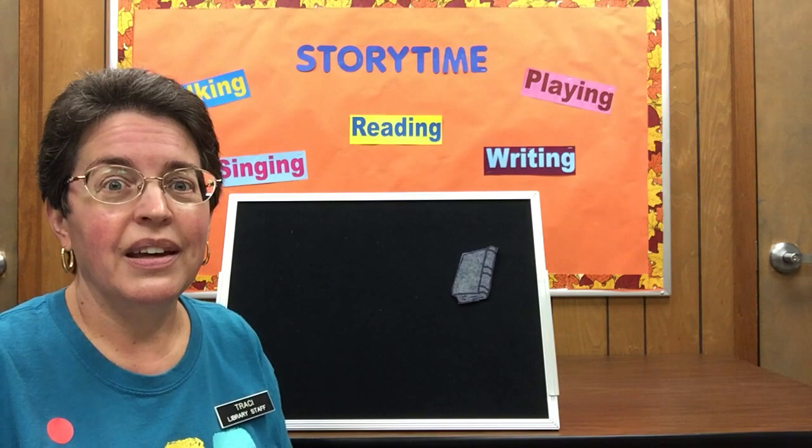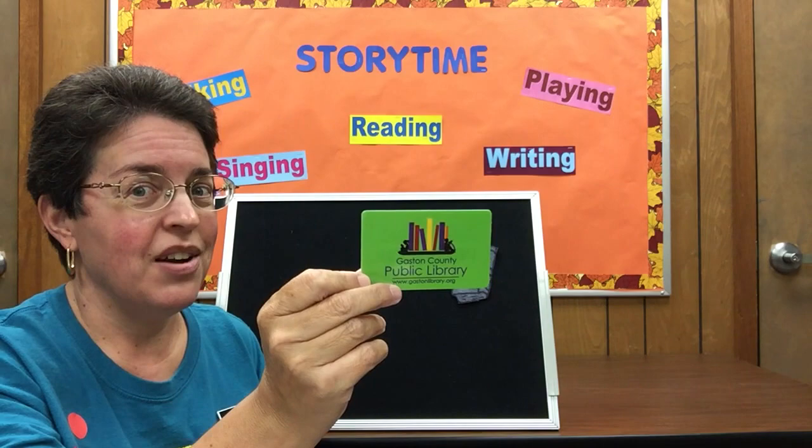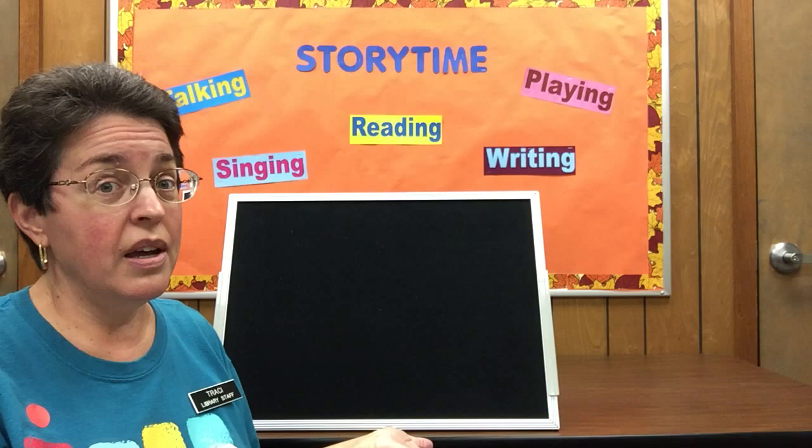Now how many are left? That's right, I've only got one. One little library book at the library. One little book just as great as can be. Here I come with my library card. I'm going to take that one home and read. And now how many are left? That's right, there are none.